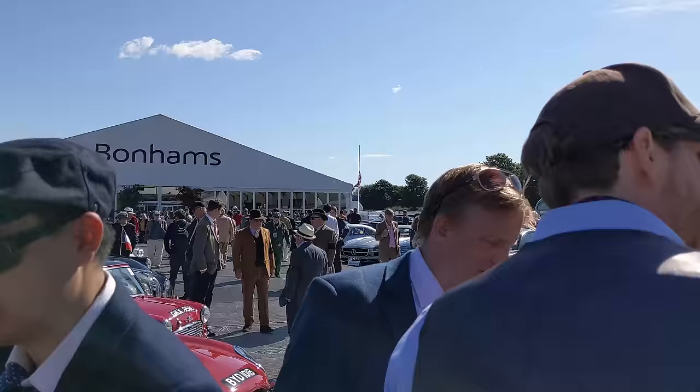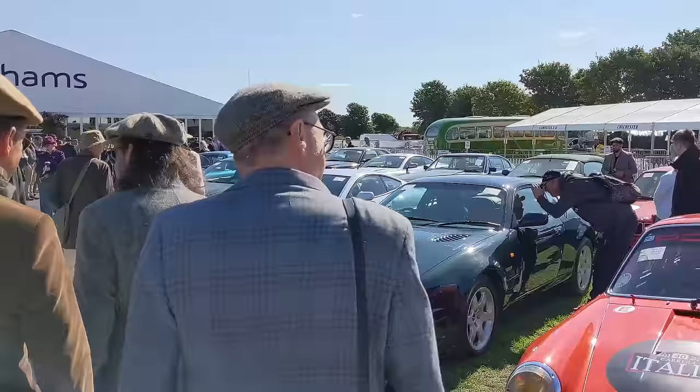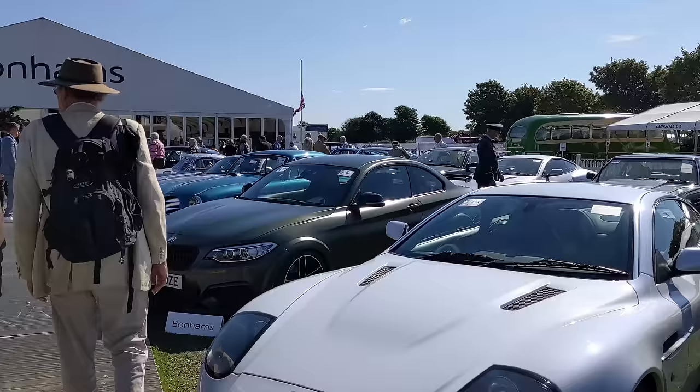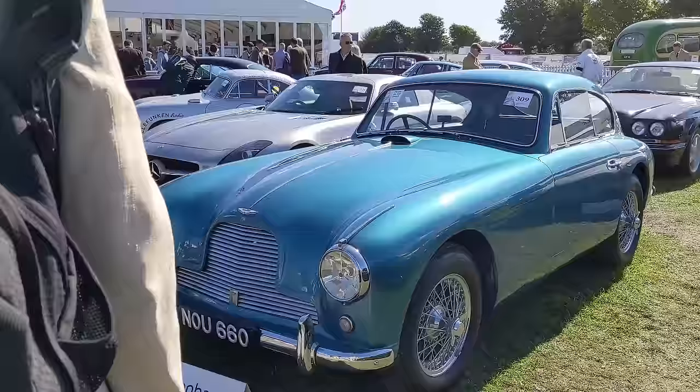This is the biggest Bonhams tent I've ever seen. Wow. I haven't really prepared. I don't really know what I'm going to encounter. But we can have a look here at what's available. I think they're going to auction these cars off later today. Lots of great Aston Martins. And where do you go here? Look at this. DB24. In the blue. Just going to bypass these guys here. Cut in.